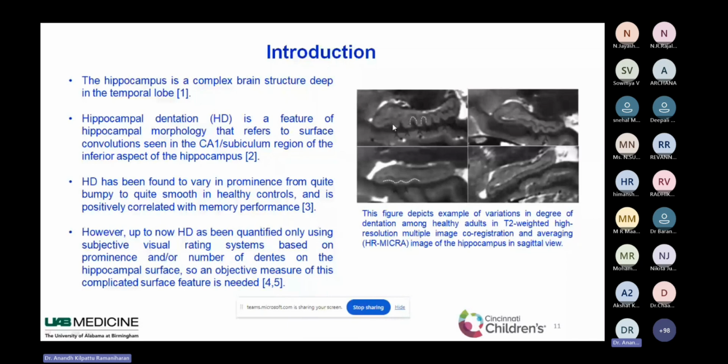So these are dentees. What is the basic idea, or why do we care about this? The reason is that this particular region, this inferior surface, is composed of specific cells in the hippocampus, CA1 and subiculum. These are different regions in the hippocampus, and these two regions are specifically dedicated to the memory performance of an individual. When you see a lot of bumps here, it means that the neurons can communicate with each other very, very quickly, or the firing can happen very, very quickly. That is going to reflect in its memory activity, memory performance, or cognition.